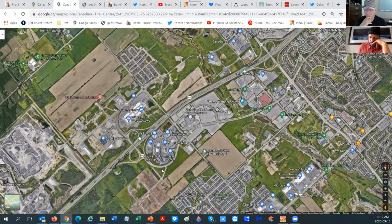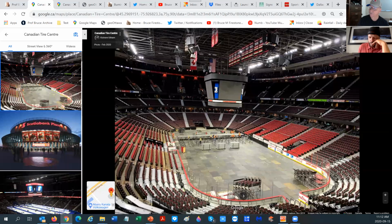And the other thing I would put into my arena is, I'm going to show you this picture. This is the inside of the Canadian Tire Centre here. Can you see all the suites? There are 3 rings of suites. You know what a suite is, right? Yeah, of course. One is very close to center ice or ice level, one a little further away, and then one up in the rafters, which is furthest away.